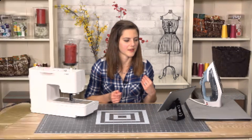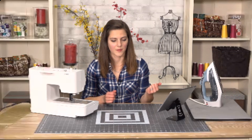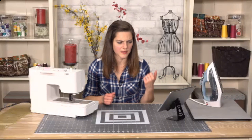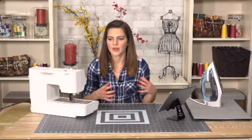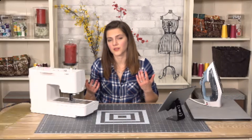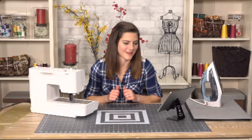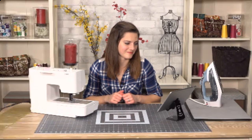And poplin cotton, I've heard that name, poplin, but I don't really have a good definition. When I think of poplin, I think of a lightweight cotton, maybe a little stiff, but I don't know what the difference is between poplin cotton and a regular cotton. So that's something that I'm going to be Googling afterward because I would like to know too. Perfect. All right, let's just move right along here.